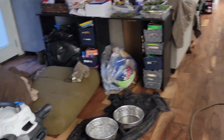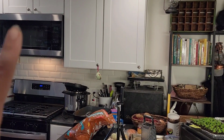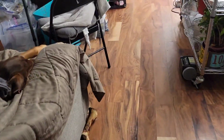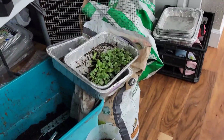So yeah, that's it. House is a mess. We did get the new stove and microwave, so that's pretty cool. Gotta get the other microwave out. Oh, so much to do, but I'm battling this soil, so it is making me heck of angry.